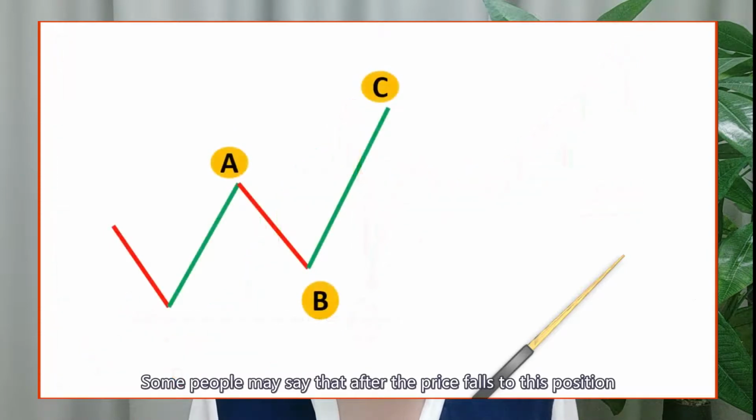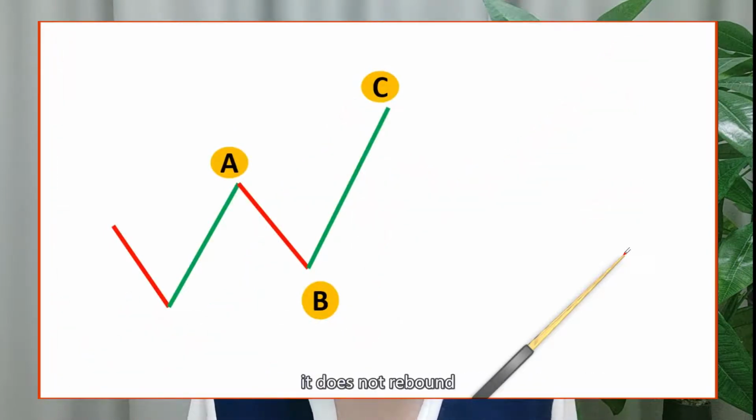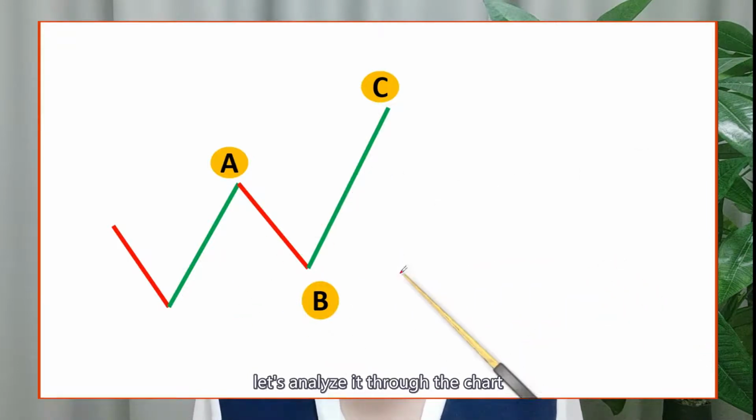Because some people may see that after the price falls to this position, it does not rebound but falls again and even breaks down this support level. So can we still buy it, or is there a second type of entry point for us? Well, let's analyze it through the chart.